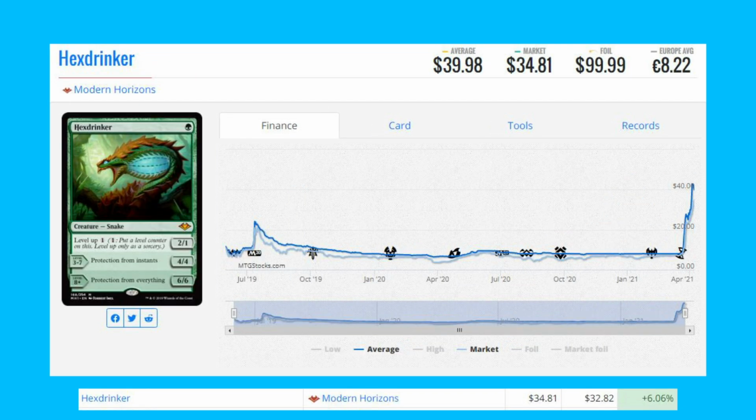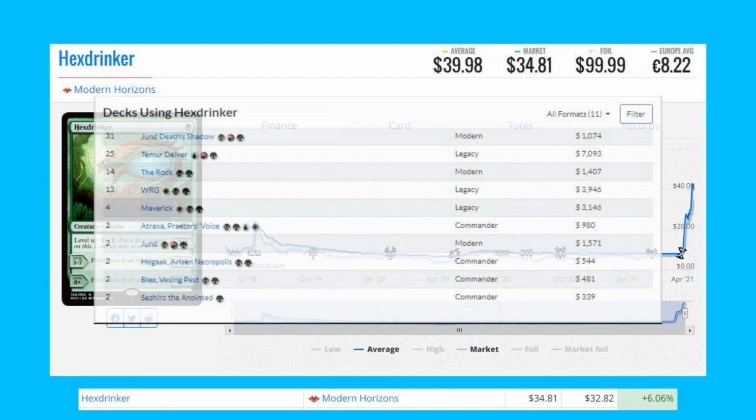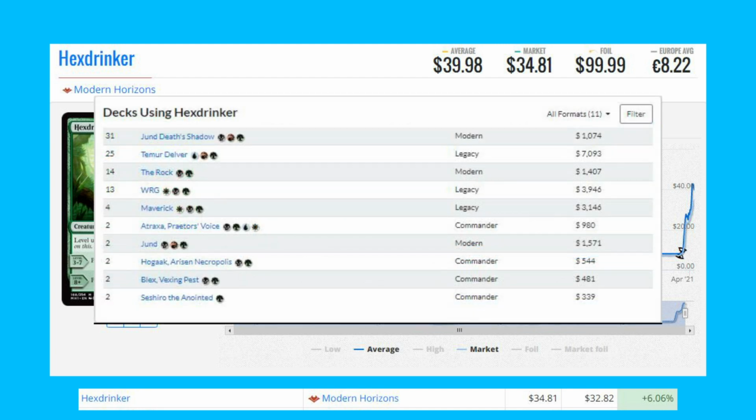Next up is Hex Drinker from Modern Horizons. This card has shown up on our list previously, and it is up 6.06% today from $32.82 to $34.81, seeing new all-time highs. Now, this card sees a lot of play in Modern Jund Death Shadow, but also Legacy Temur Delver, and it was only ever printed in Modern Horizons.